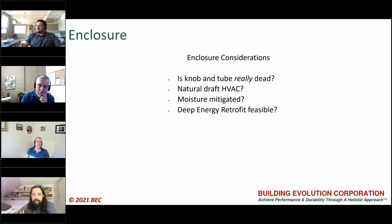And then is a deep energy retrofit or any combination of those super insulation items, is it feasible in the first place? These are all things you have to consider before moving forward with an enclosure solution.